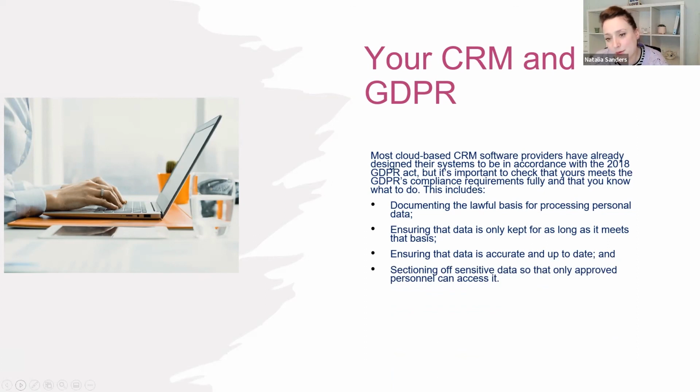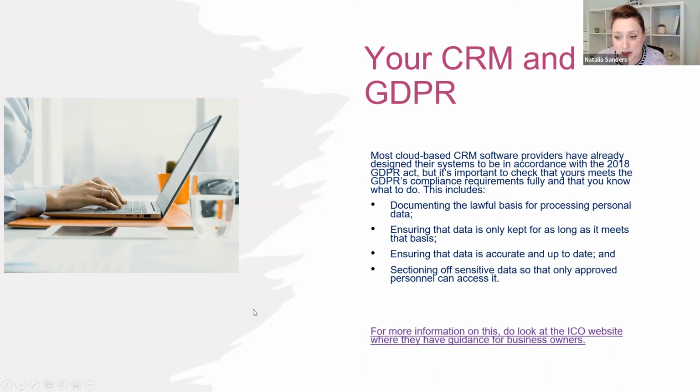Obviously, that's something really important to consider if you are managing a team or you have different people accessing the data, thinking about how you can section off parts of your CRM so that only the people who need to see specific data are seeing it. All of these things fall within the 2018 GDPR Act.